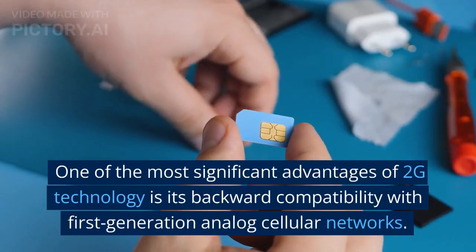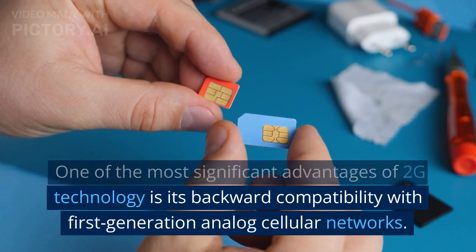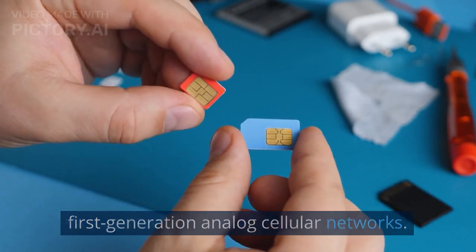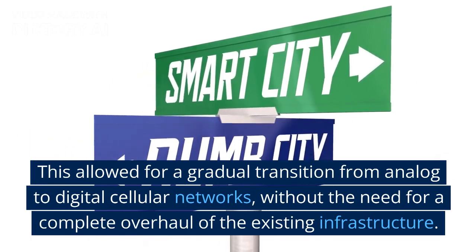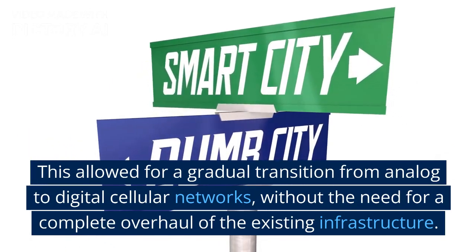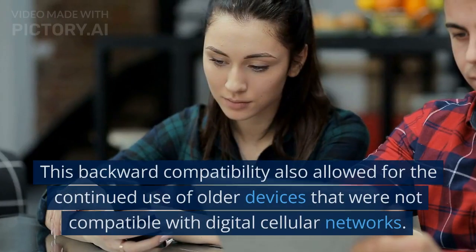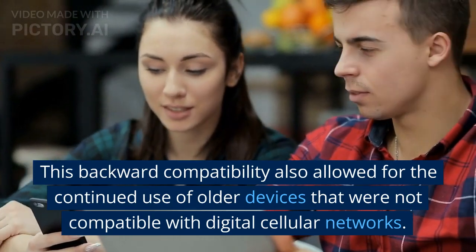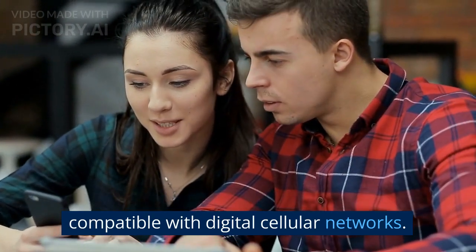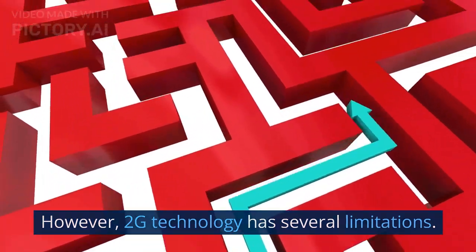One of the most significant advantages of 2G technology is its backward compatibility with first-generation analog cellular networks. This allowed for a gradual transition from analog to digital cellular networks, without the need for a complete overhaul of the existing infrastructure. This backward compatibility also allowed for the continued use of older devices that were not compatible with digital cellular networks. However, 2G technology has several limitations.